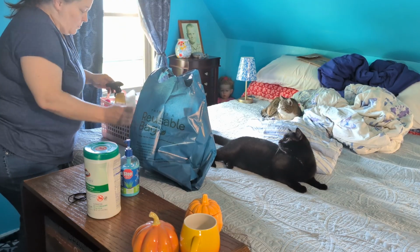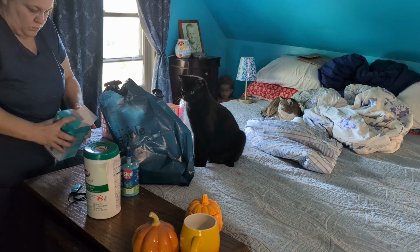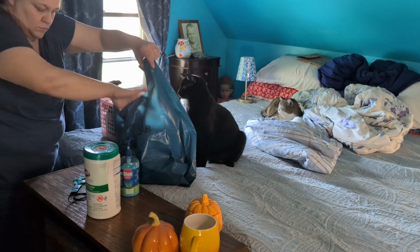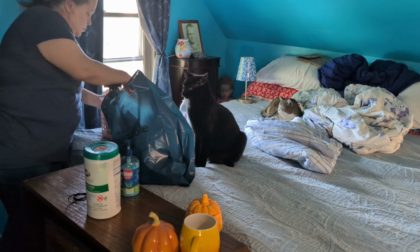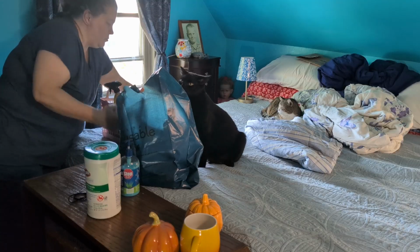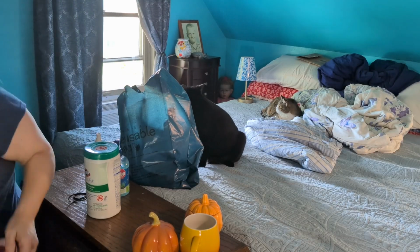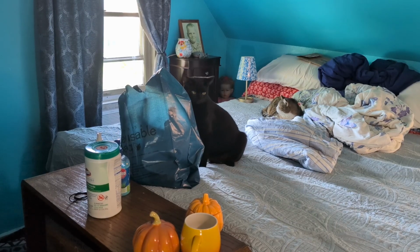I do want to add in that what I was doing with the lighter was smoothing out any rough edges and the little corner points so that the cats didn't catch themselves on the tote. I wanted to make sure it was all smoothed out for them. And here what I'm doing that Max is inspecting is I'm just throwing some things away that were partially empty and just weren't needed anymore.